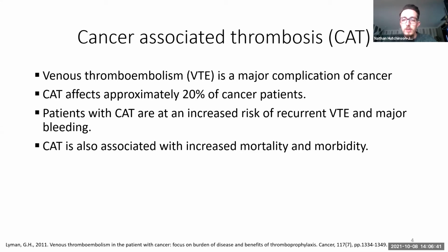We know that patients with CAT are at an increased risk of recurrent VTE and major bleeding. And the important thing is to highlight that patients with CAT are different to the normal VTE population. So it is important because of that, that specialist services and clinicians have an input here to help manage these patients, because they are different.